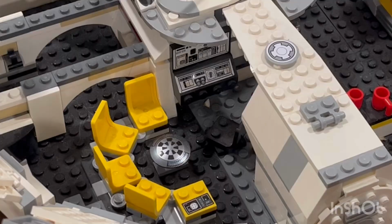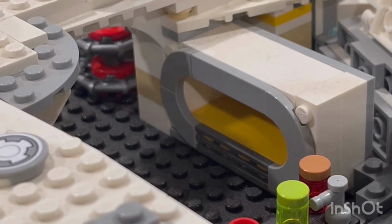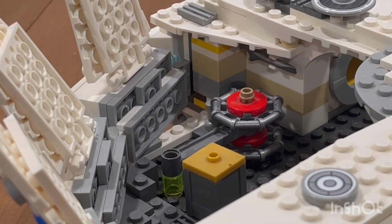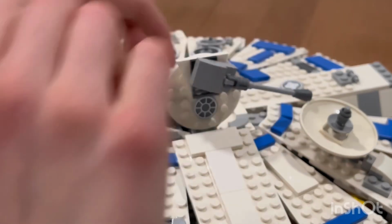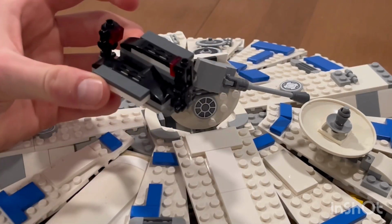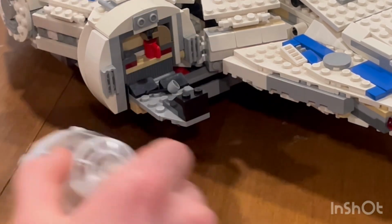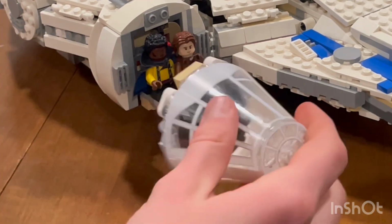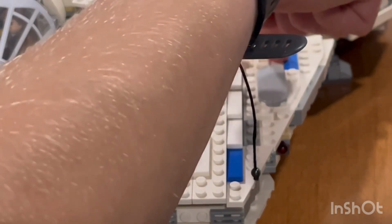Inside we have a bar, some chairs around a playing table and a control center, some crates and a walkway which can be lowered for landing, and a couple other things which I'm not entirely certain of what they are. Next we have the gunner's capsule thing, which opens to reveal 2 seats that slide out. Here we obviously have the cockpit, which comes off and fits 2 minifigures. There's also 2 spring missiles which fire by pressing on these buttons.